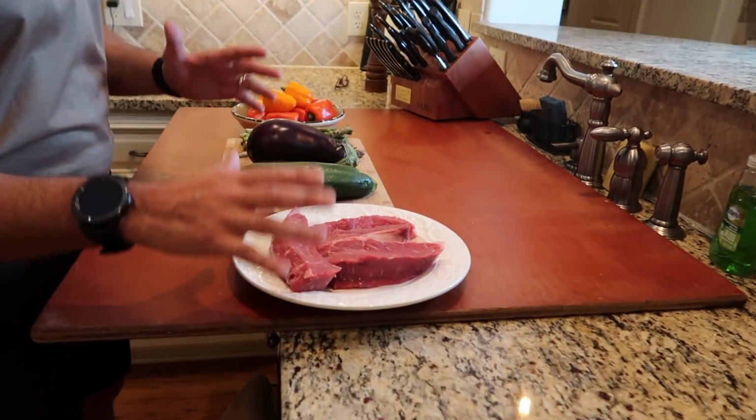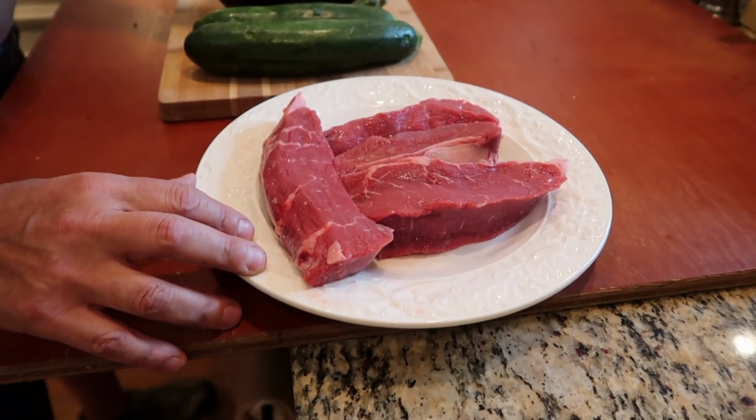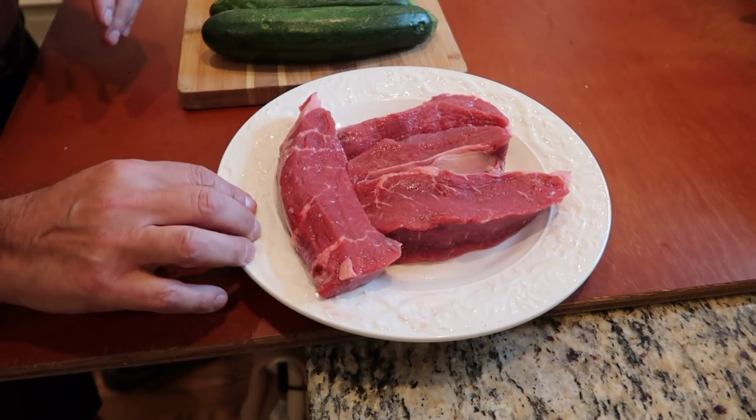So what we're going to do today is grill some top sirloin steak. We're going to have some grilled vegetables, and we're going to put it all together at the end. So what I'm starting off with, you don't have to go really expensive. This is not a very expensive cut of steak. You could use filet if you want, but this is basically top sirloin steak.